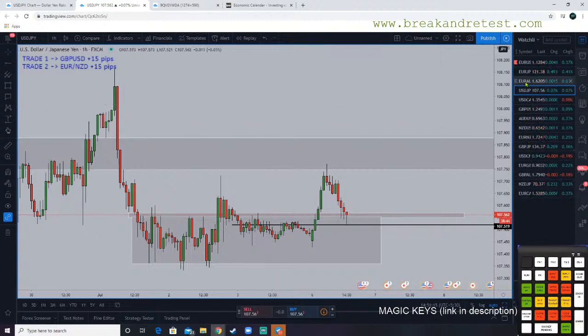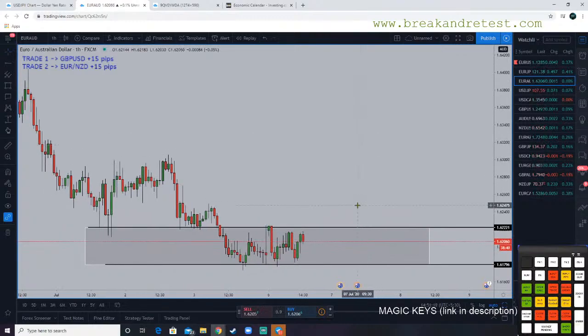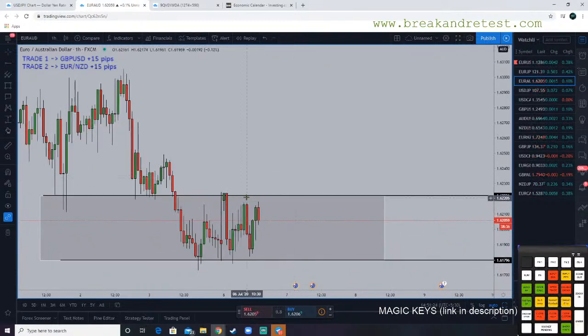Let me take a look at EA. EA is not a break yet. It should break this consolidation box here. Once it does, then we can have a good setup.